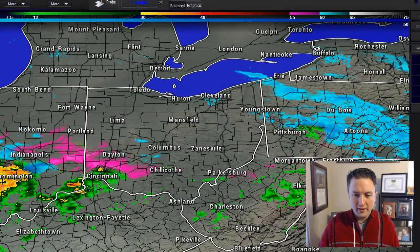Waking up to a cloudy morning in just about the entire viewing area. Temperatures are in the upper 20s. It's overall a pretty typical January morning. Do want to briefly touch on the threat for just a few spots for a little bit of frozen precipitation as we go into the afternoon today.